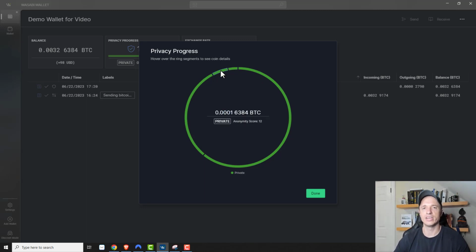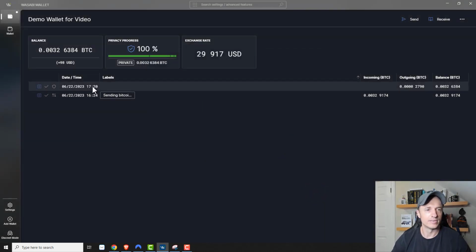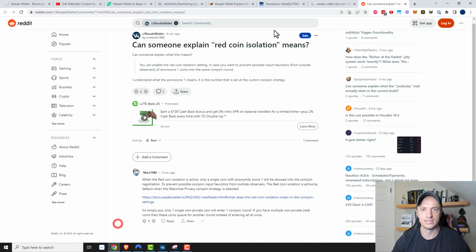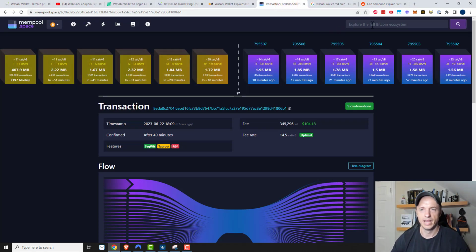We selected that when we selected our Coinjoin settings. So let's go ahead and look at the transaction. We can figure out what it's saying here. So come over here, and now I can see that I have a new line right here, and this shows that this is Coinjoined Bitcoin. I'm going to click on the show details, and got this transaction ID. I'm going to grab that, and go to the mempool.space website. Now I'm going to plug that transaction ID in there.